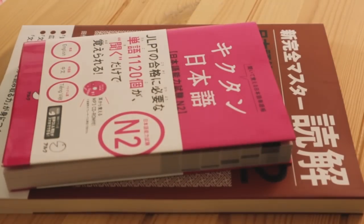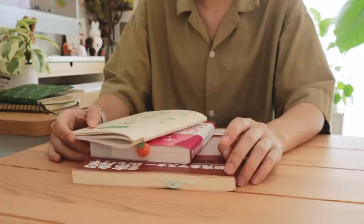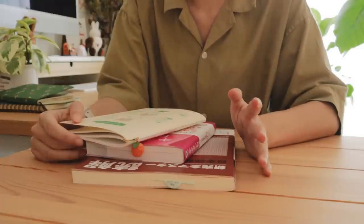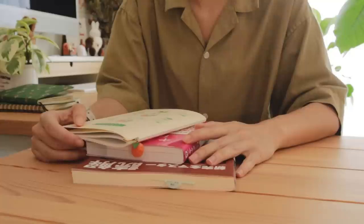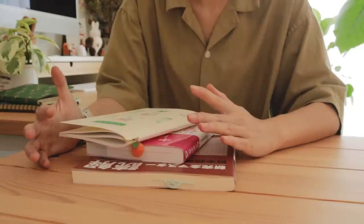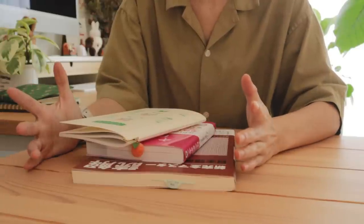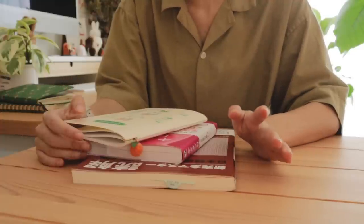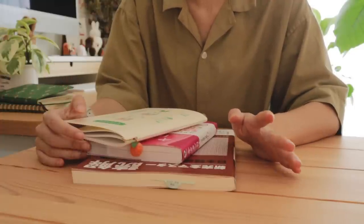So I'm taking a Japanese language test in December. The level that I'm doing is N2. I passed N3 maybe 2 years ago and I haven't really studied since then. And apparently there's a huge gap between N3 and N2. So I doubt that I'm going to pass N2. But honestly, I think that it's okay to just give it a try.